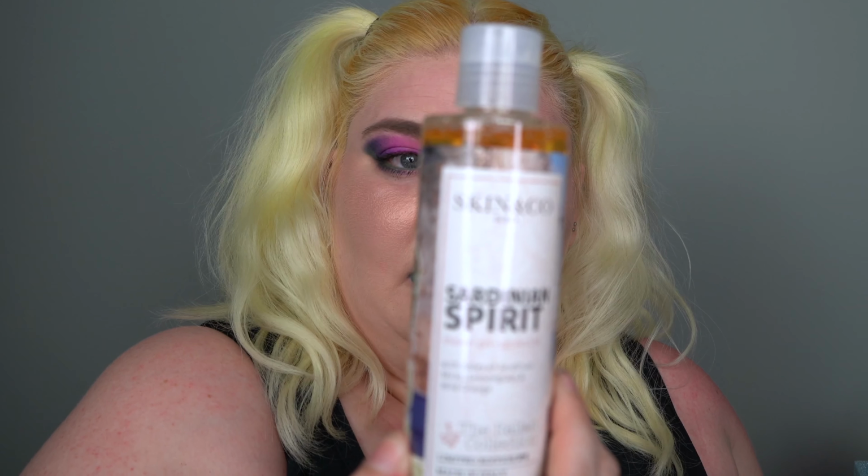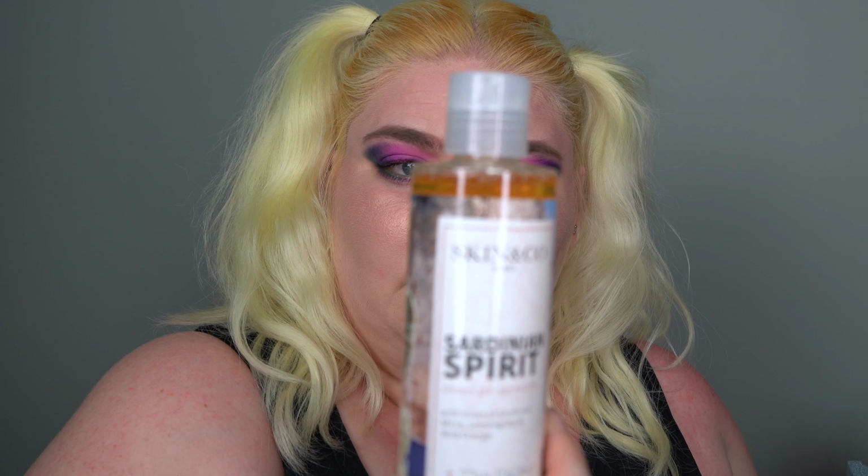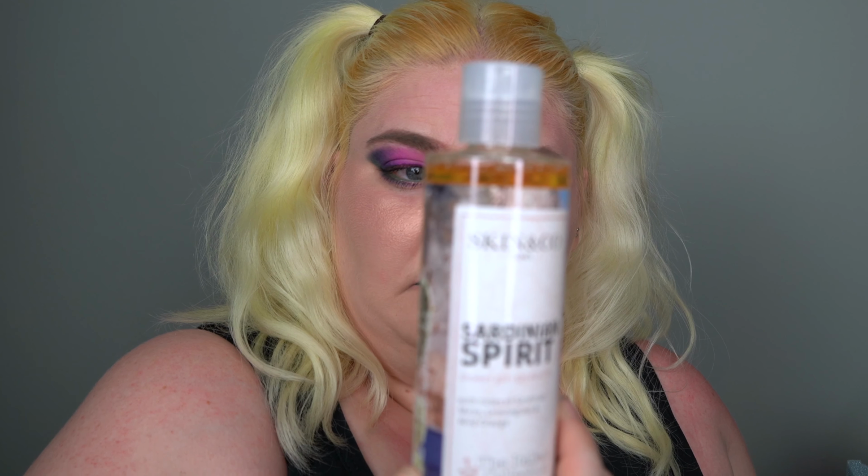Okay, so the first thing in here is from Skin and Company Roma. This is Sardinian Spirit Shower Gel with notes of Sardinian myrtle, lemongrass, and wild orange. It's from the Italian collection, made in Italy. Oh, it smells really good. It smells very citrusy, more like orange peel and lemon peel than something you would want to eat, which is good because I don't really love it when my shower gel smells like something I want to eat, because then I want to eat it.